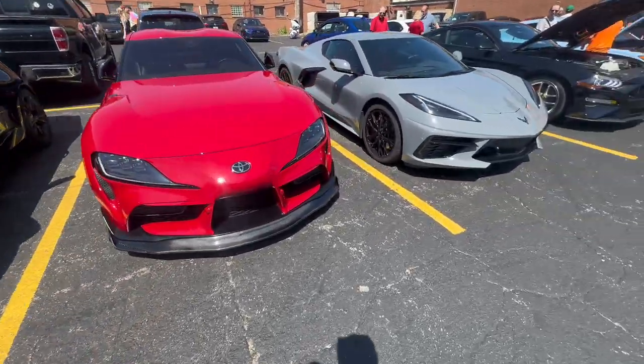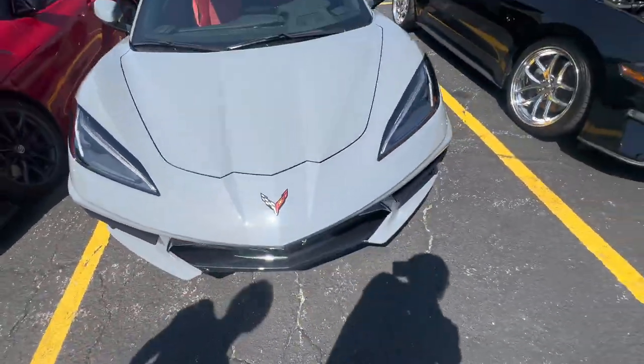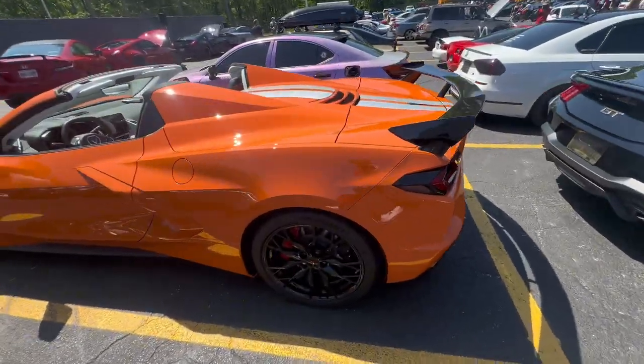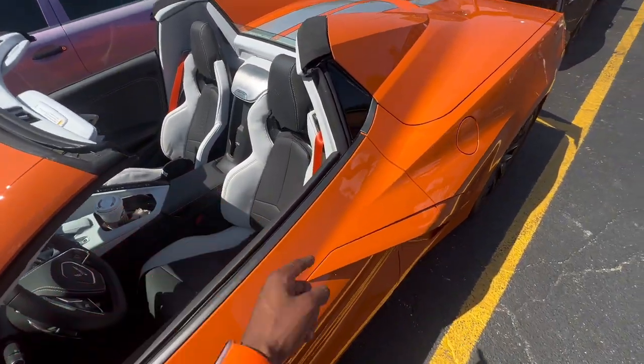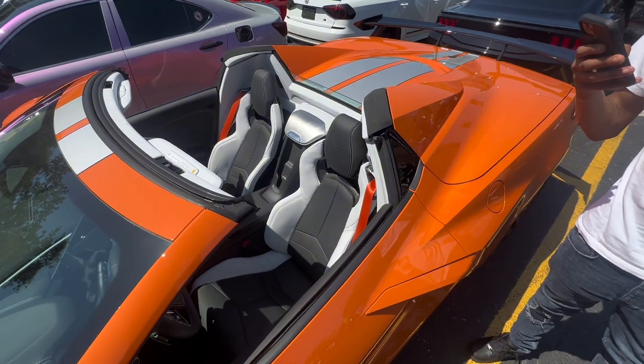A Supra. We got us a Stingray. This one look hard. Look at the pearls in the paint, y'all. We got us a good 5.0 on the side. And see, we got us an orange Stingray with the white guts. Ooh, this hard. Jalen, they got the orange seatbelts in that. Look. Orange guts, orange seatbelts, man.